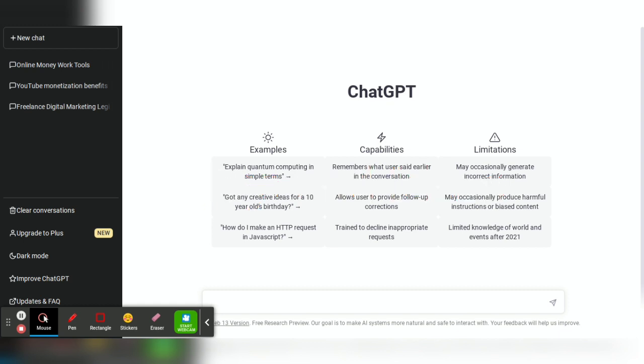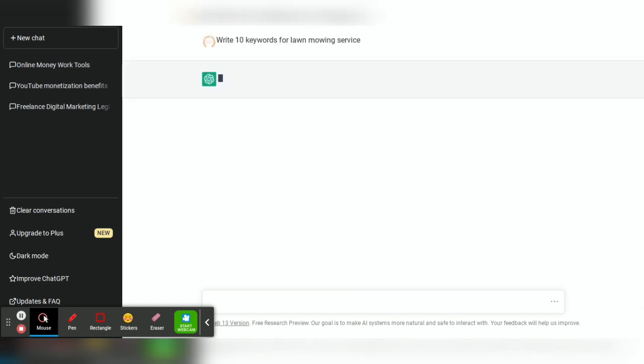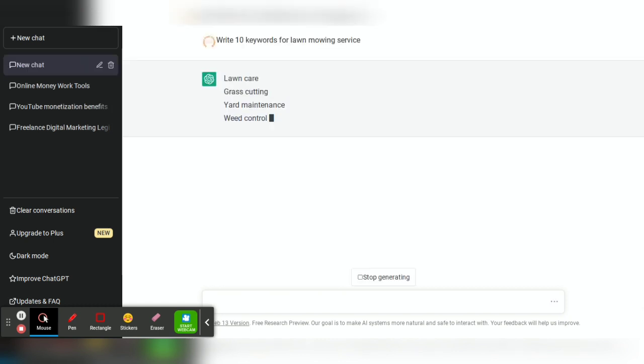Okay, so let's take, for instance, right, 10 keywords. And I'm just going to be using for this recent business I'm helping as a lawn service. So let's see here. For lawn. And this thing does it so quickly.